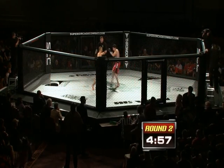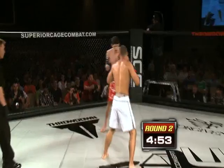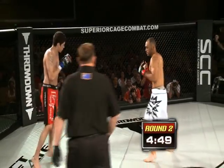Round 2 underway. Jimmy Jones again in the red trunks with the black trim. Walter Patterson in the white. Walter Patterson again takes the center of the cage early, firing out those heavy jabs.